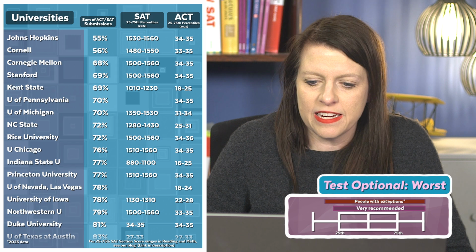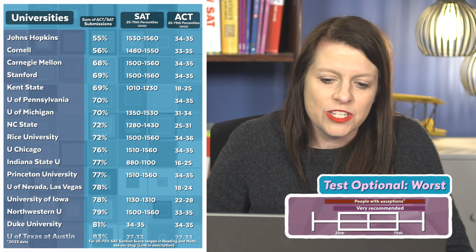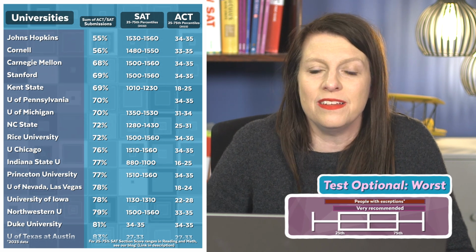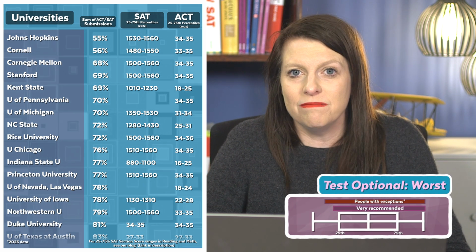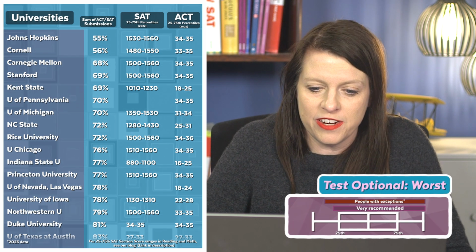Stanford's also going test required soon. I think this year they actually officially said they're test recommended. So again, that 25th percentile, take it with a grain of salt. I also think Stanford has nothing to prove to anyone. You guys, they don't give a darn. So look at your score in context. Is it really going to make your application look bad?